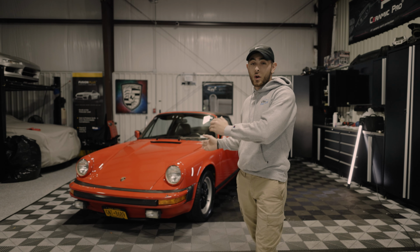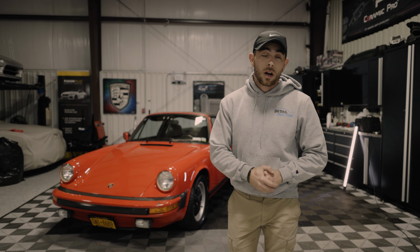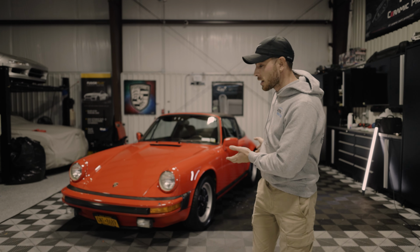Behind me, I have this gorgeous 1982 Porsche Targa. We got this car, it hasn't been detailed in 20 years. We are going to walk you through every detail on how we got it into this condition, step by step.